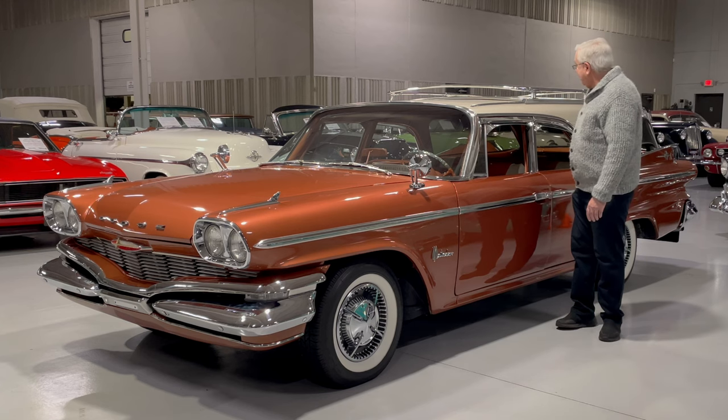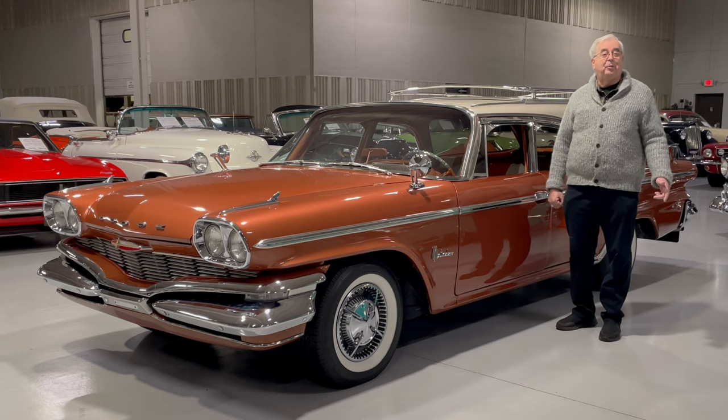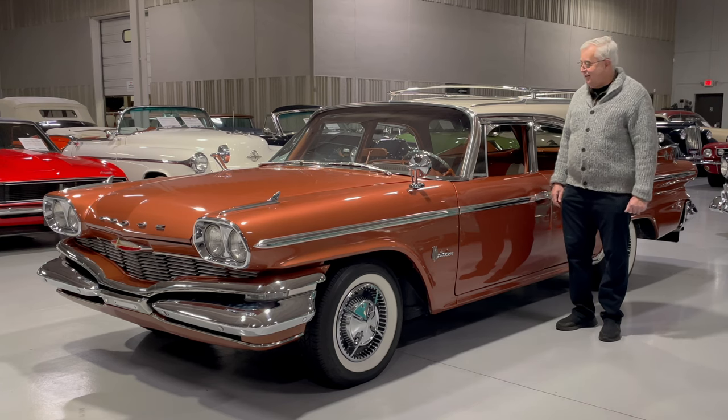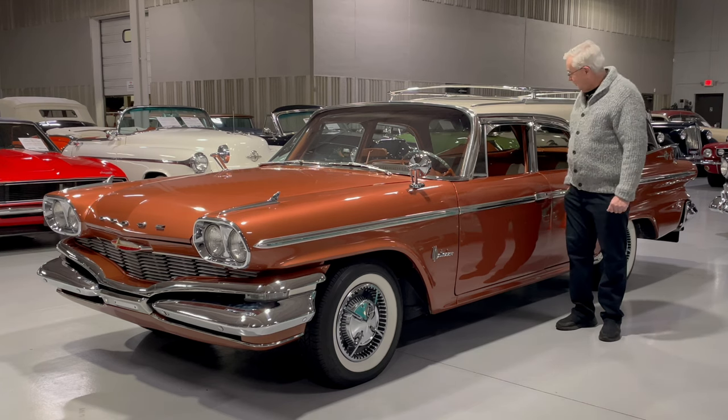You know, nice options, like I said, on this car. Power steering, power brakes, even a power back window. So you can hit the button, put that down, and you're ready to roll.